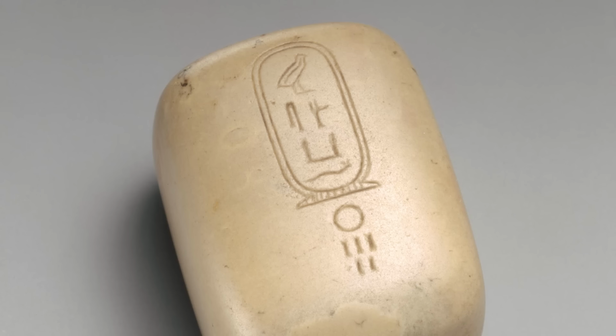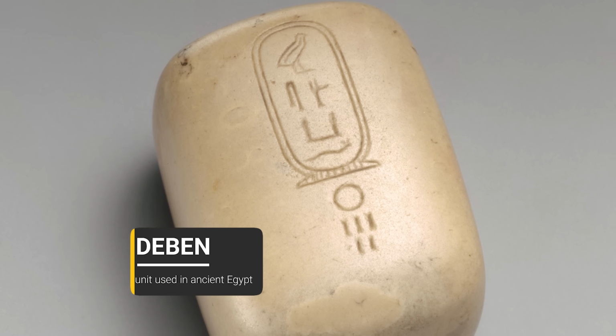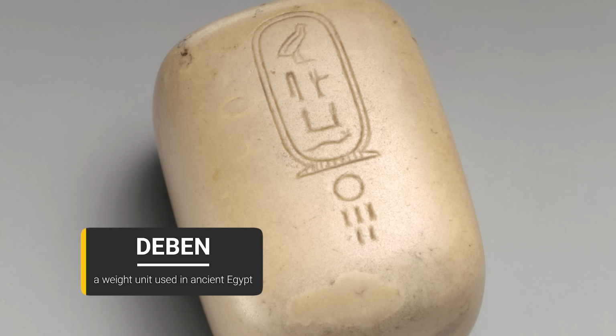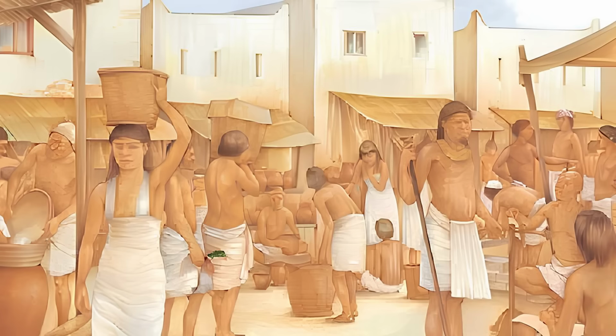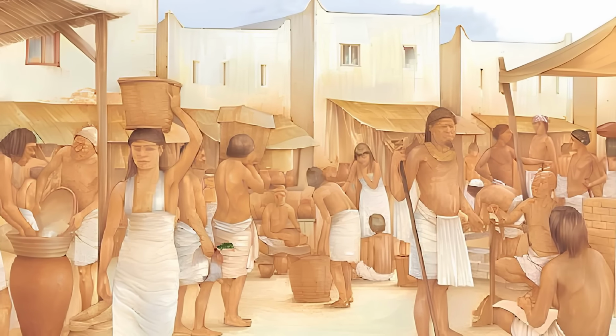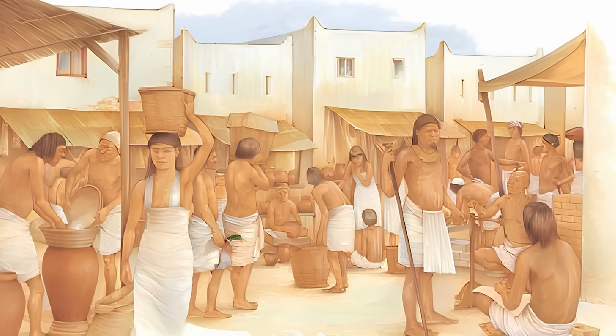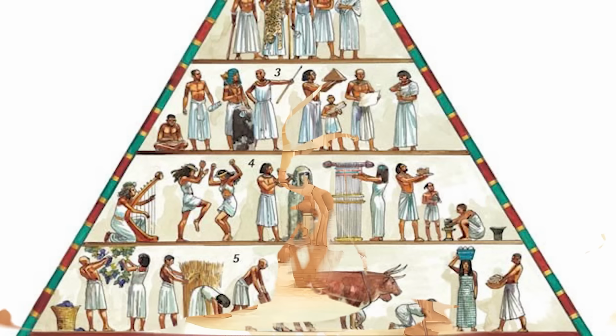No coinage existed, so Egypt developed an implicit currency unit, the deben, used to value goods for barter. For instance, officials could assess that a pottery jar of oil was worth so many deben of copper or grain, facilitating fair exchanges in the absence of money.